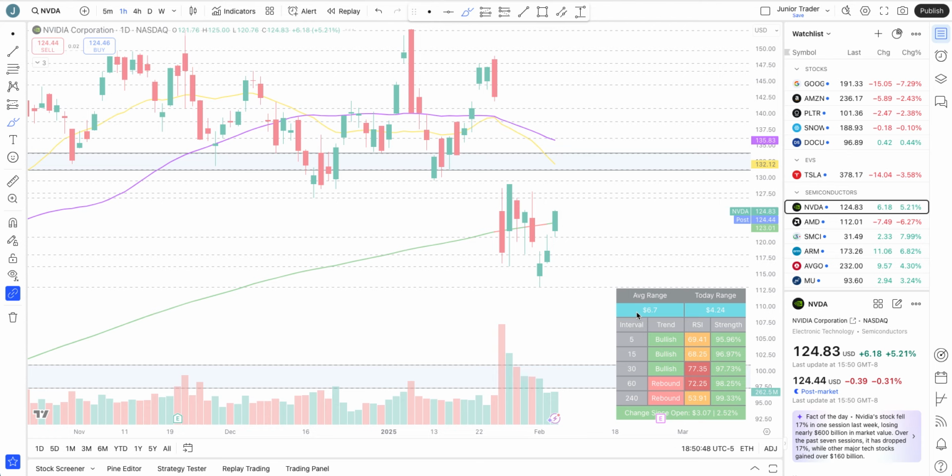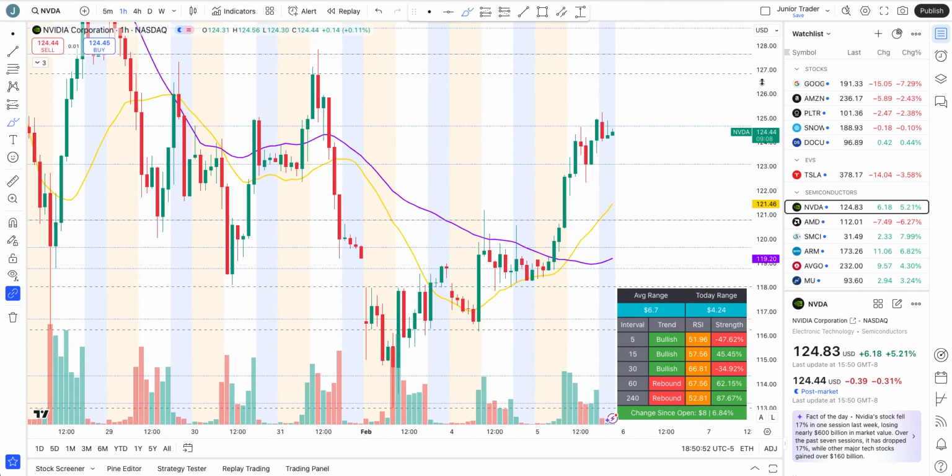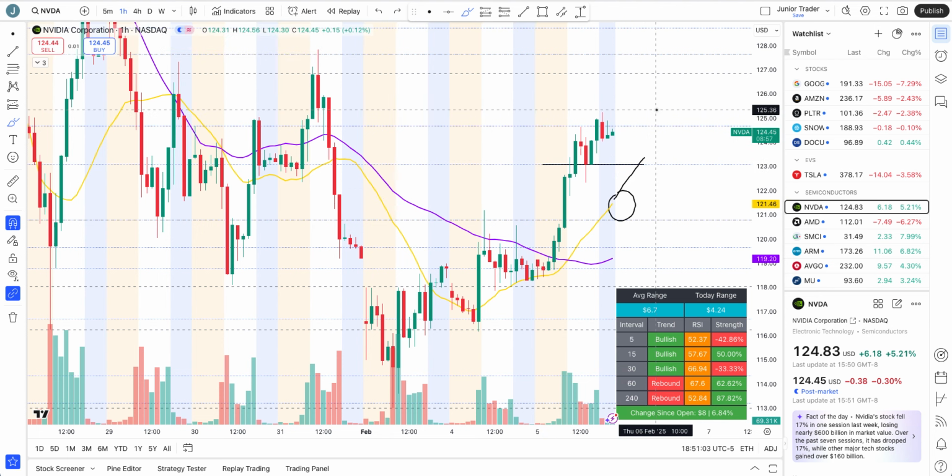But if a pullback happens and we find support at $123, you will use my tools to make those decisions. I'll show you in a second on the 5 minutes interval, and we are just bullish. If we lose 123, then use the 20 hours moving average for a potential support, and a pullback for at least another day can still be traded intraday bullish. Definitely, if we lose 123 and don't see a consolidation in the price action and also lose the 20 days moving average, that's where the weakness, more problem, would be.